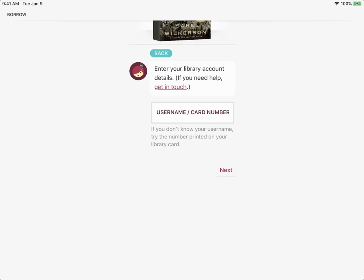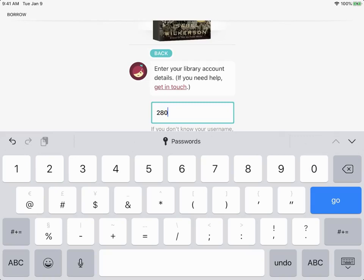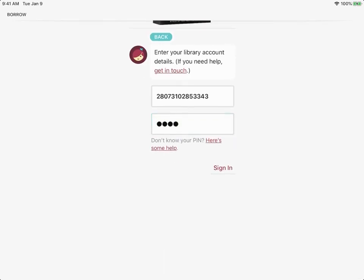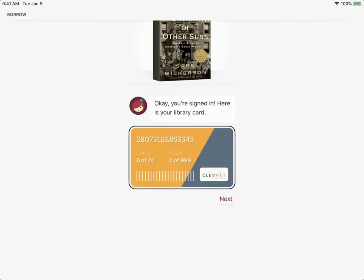So it is telling me that it wants me to enter my library card number. I'm just going to go ahead and do that here. I must not be fully logged in, which is important when you're on one of these services, because typing in your library card number is what gives you access to the materials. Okay, so that is the library card number. And I'm going to type in the PIN as well. Okay, and I'm going to tap sign in. All right, so it is content now.